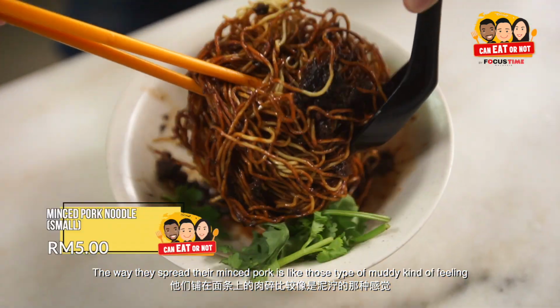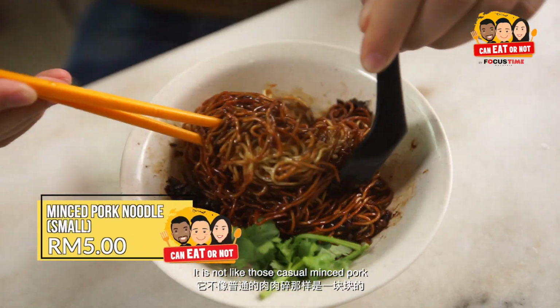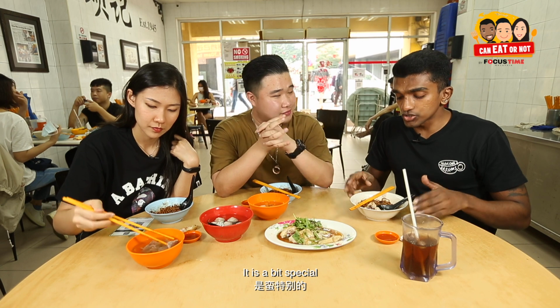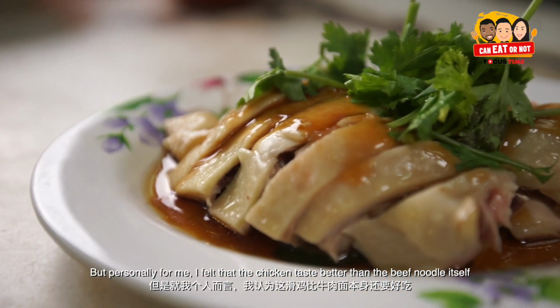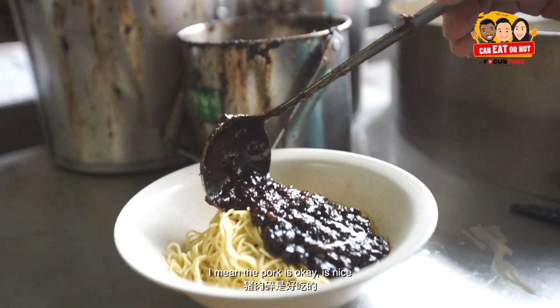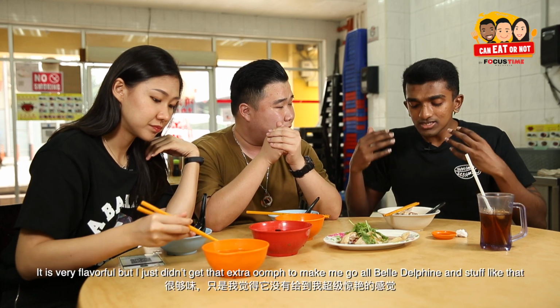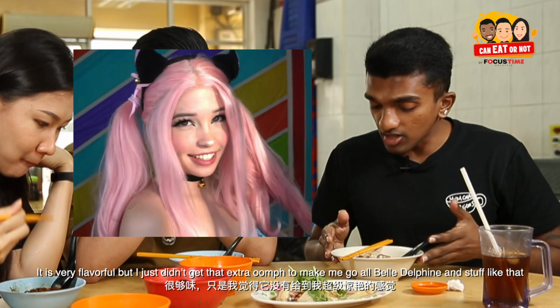Okay, so the way they spread their minced pork, right? It's like those muddy type of feeling, not those casual minced pork. Their minced pork is very special, a bit special, you know. But personally, I felt that the chicken tastes better than the beef noodle itself. I still felt that this is an ordinary minced pork. I mean, the pork is okay, it's flavorful, nice. But I just didn't get that extra to make me go all Bella Delphine and stuff like that, you know what I'm saying?